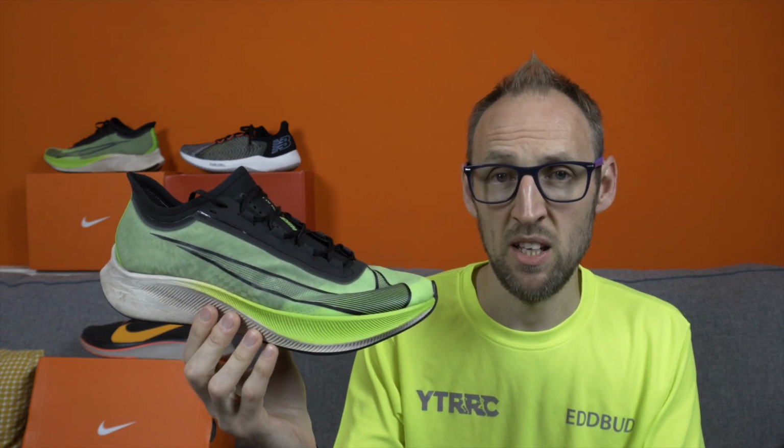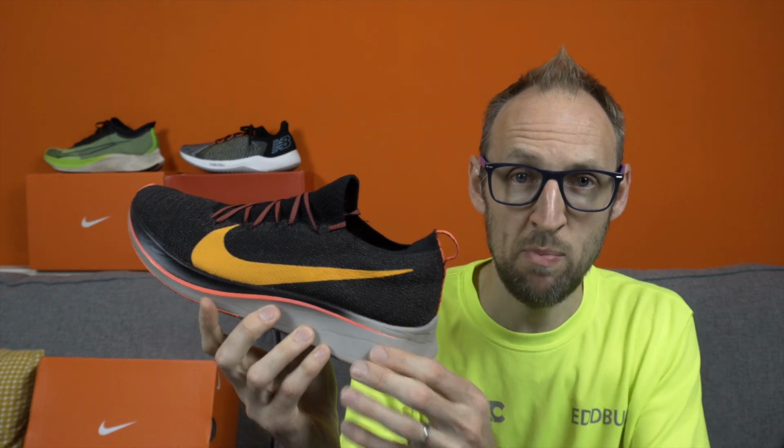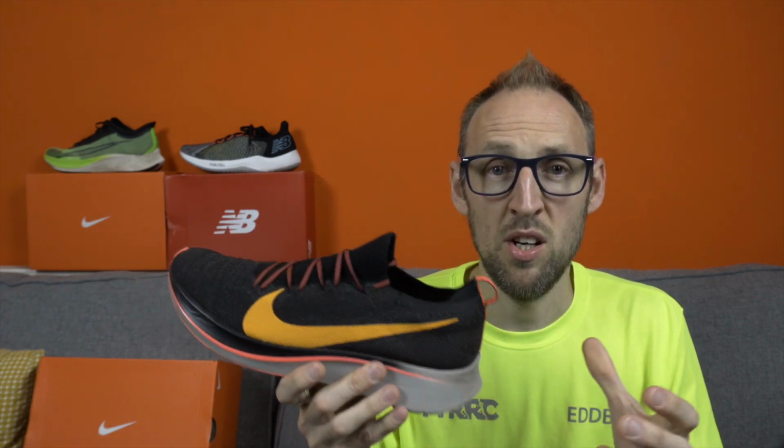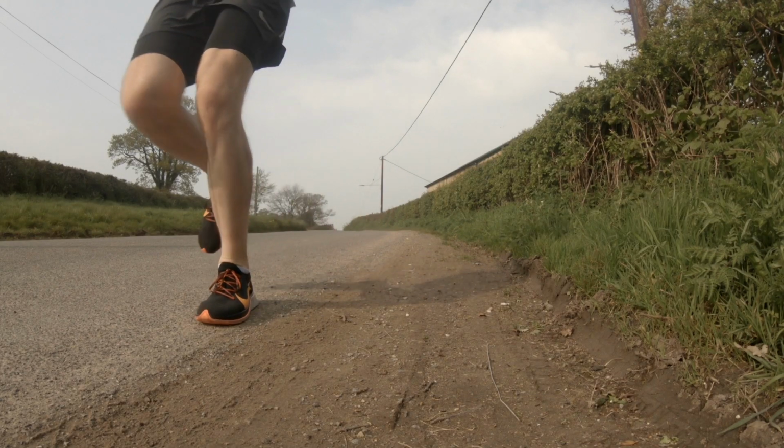Yes, you have the full length carbon fibre plate in this shoe, but it really did feel quite dead to me. I feel that the Zoom Fly 3 is a bit of a step back from the previous version, the Zoom Fly Flyknit. This is about 290 grams, which is about 10.2 ounces. This felt far more propulsive to me. It had a much less pronounced and present upper. I wore this shoe for some races towards the end of 2018 to good success. You've got a 10mm drop on the Zoom Fly Flyknit as opposed to the 8mm drop found on the Zoom Fly 3.